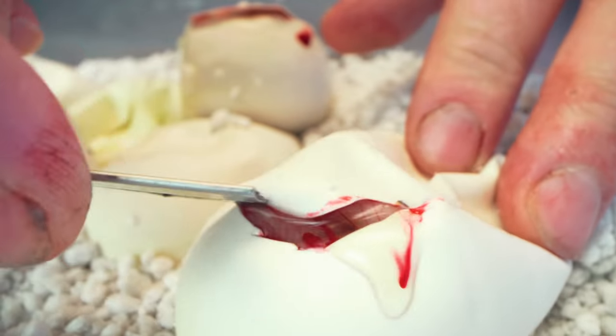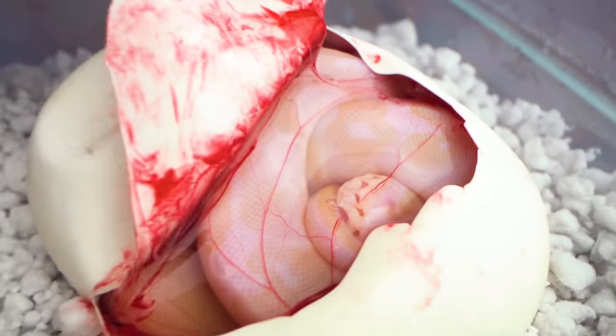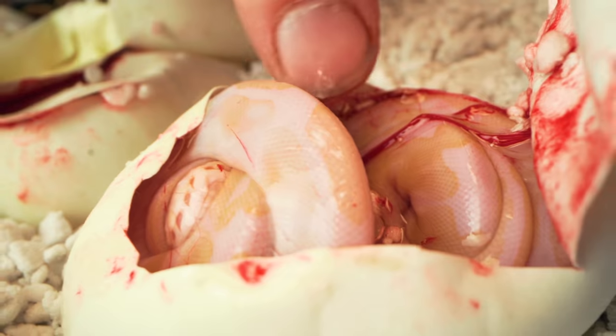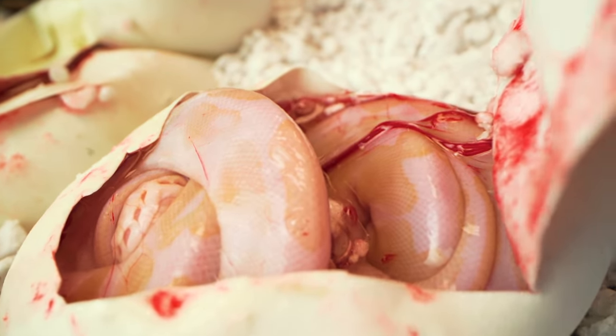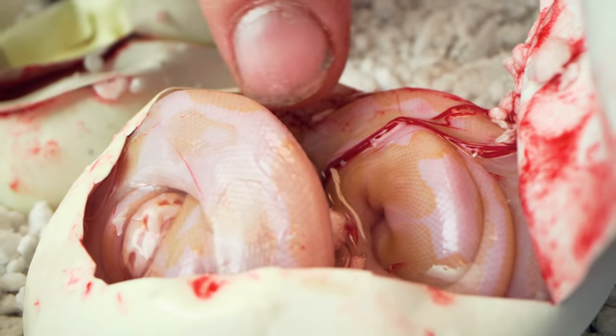Egg number two. Let's see. Looks like we got an albino at least. Hold on one second here, guys. I could see there's one little snake right here. And there's two. These are actually twin albinos. Oh my gosh, there's actually two babies in this egg.